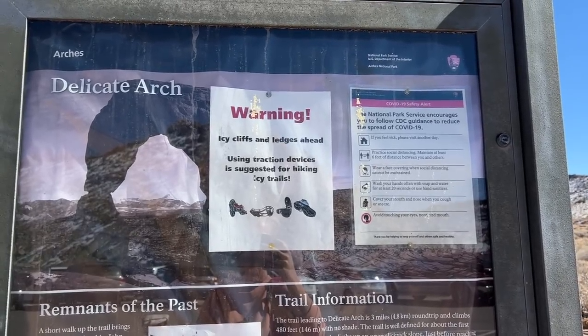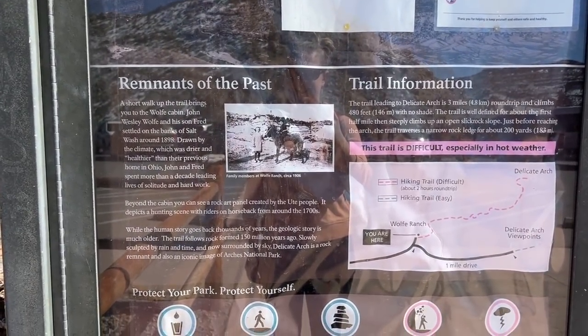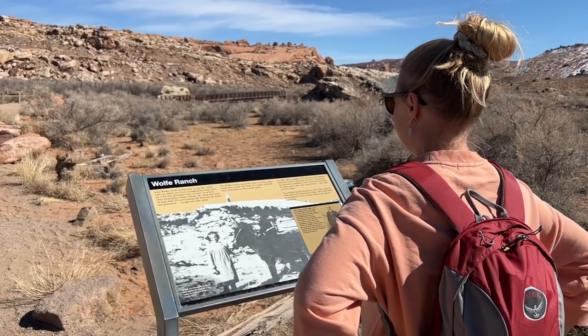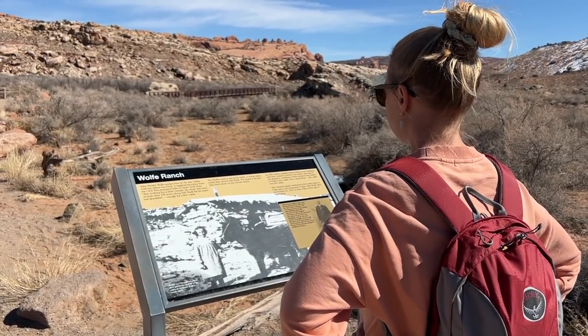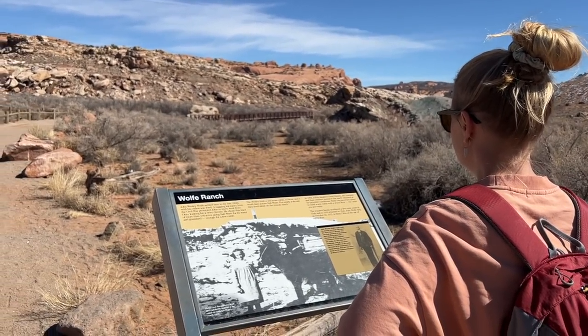Darling, it says we need traction. I've got the traction. Okay, come on, let's go. Let's read the signs, mate. Okay. I'm excited. Off we go to see Delicate Arch.